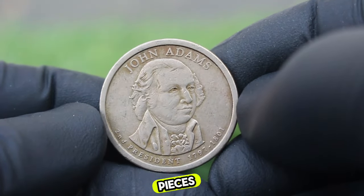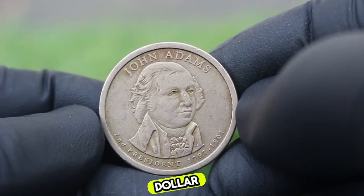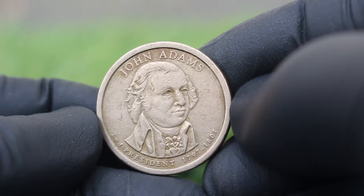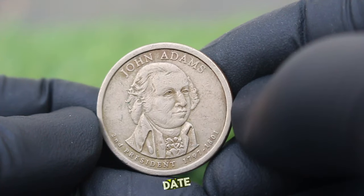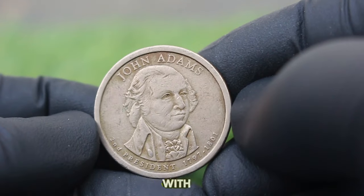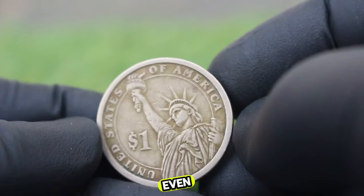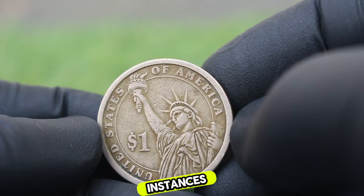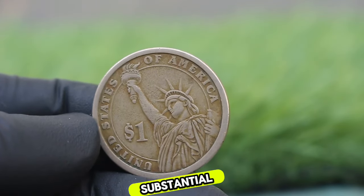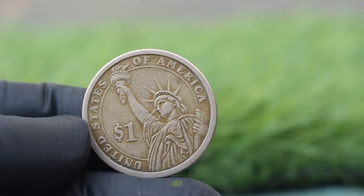Additionally, like many collectible coins, the John Adams gold-plated dollar also attracts a significant amount of interest due to errors that occasionally appear in production. These errors might include misprints, where the date or inscription is slightly off-center, or there could be issues with the plating itself. Coins with such errors, particularly those that are well-preserved and in a high-grade condition, can fetch even higher prices. In some instances, the market value of these error coins has been known to exceed even the standard gold-plated version by a substantial margin. So if you're lucky enough to come across an error coin, the potential value could be far higher than most expect.